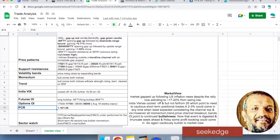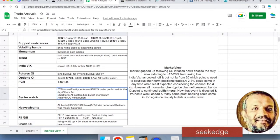PCR is still bullish, 1.16 and 1.06. So don't consider the PCR levels as of now, because it's a Friday, the first trading day that's going to happen, so the option writers' data may not have fully come in. Don't put in too much emphasis, but those are the levels for reference.